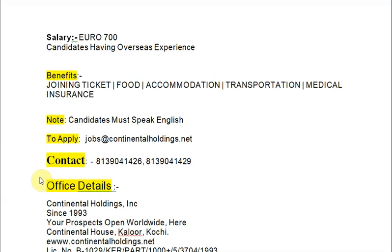Next, what are the benefits? The joining ticket will be provided by the company, food and accommodation will be provided by the company, transportation will be provided by the company, and medical insurance. So these are the basic benefits from an overseas company or abroad job. In any country there are different rules, but for this job in Croatia you can get a joining ticket, food, accommodation, transportation, and medical insurance. So let me explain all the things in detail.